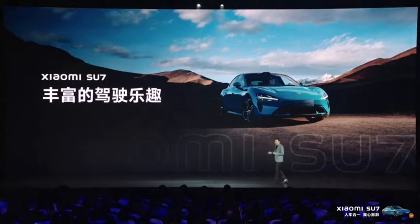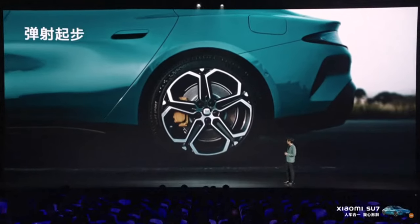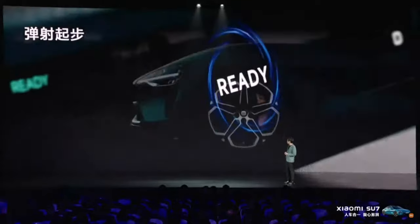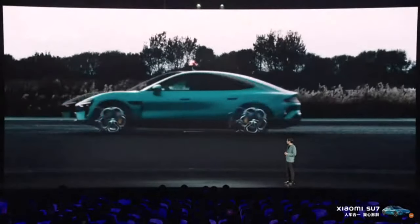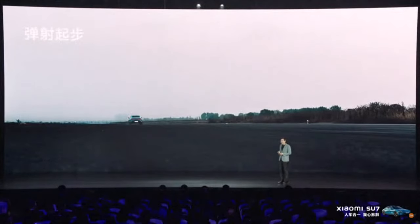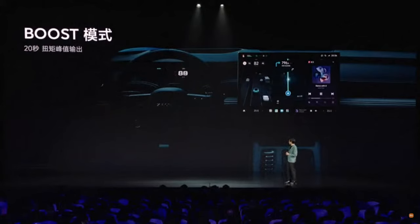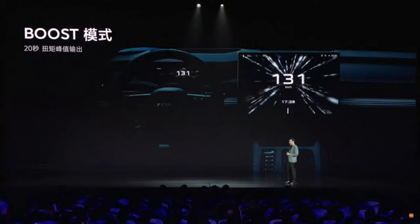Let's check out the other functions. First, we have the launch control. It's able to provide you with a very good sensation. It's a very good feeling. Second, there is a booster mode. It delivers the maximum power output within 20 seconds.